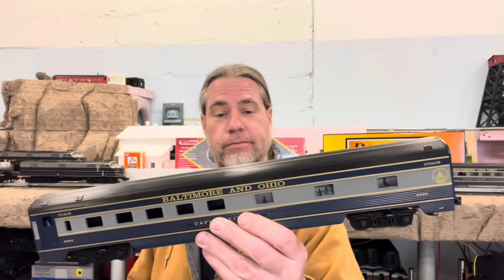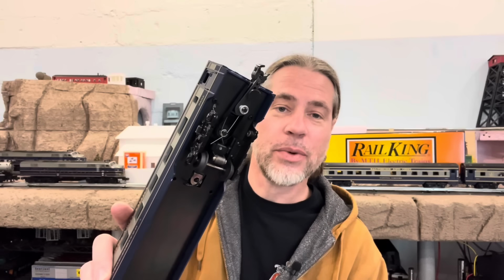Another coach. Knocked a set of wheels out. Then went back in. Now imagine if that was a $200 passenger car. I may have had a stroke.